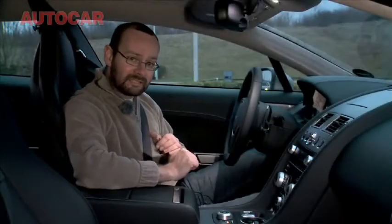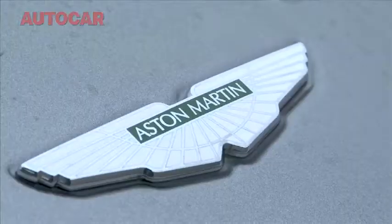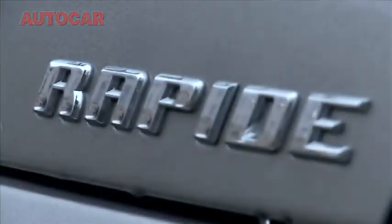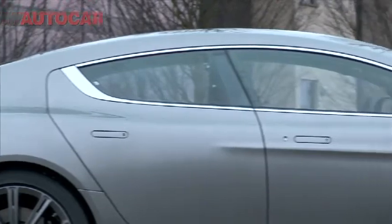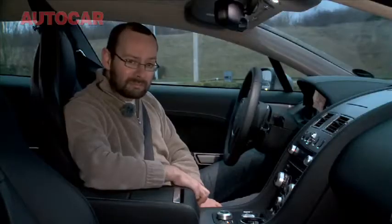So, what have we learnt? Well, this isn't as accommodating as a 7 Series or an S-Class. And you know what? It doesn't matter. Yes, the Rapide is a luxury saloon, but it is also an Aston Martin. And it goes, handles, steers, stops, sounds like one should. I think it's absolutely terrific.